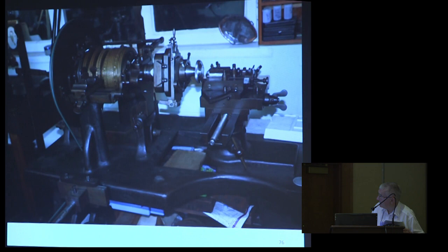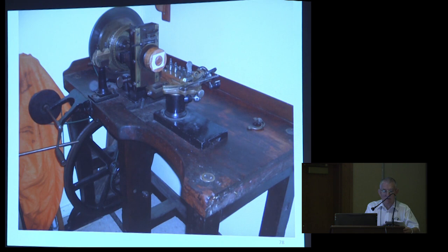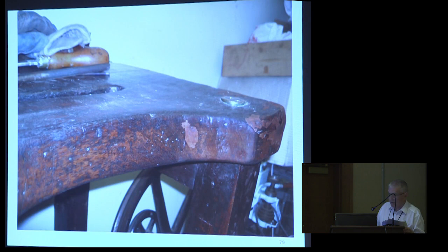Yeah, all the overhang on some of these machines from the nose is quite surprising. And this is a little machine by William Mills, who was apprenticed to John Bauer, shown mounted with a straight line chuck, which can convert the rotary movement to vertical up and down. It has clearly seen many, many years of hard service, proven by the wear on the bench.